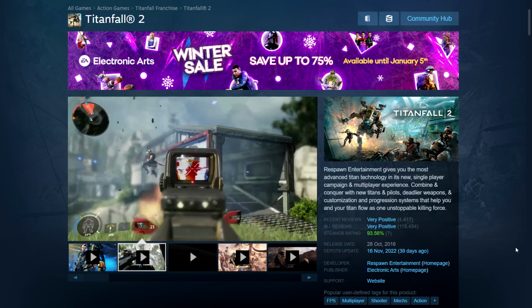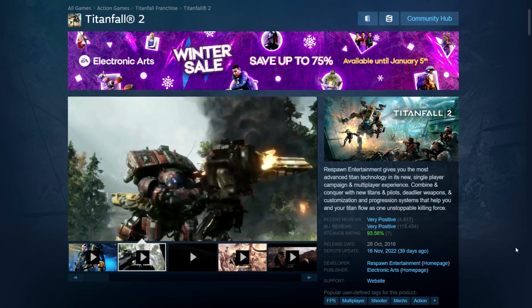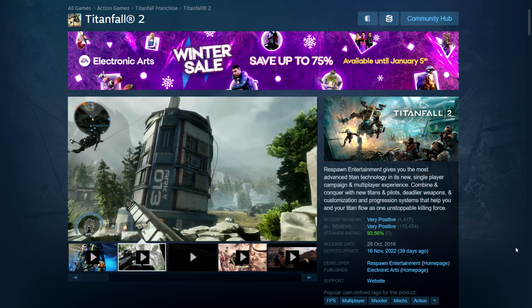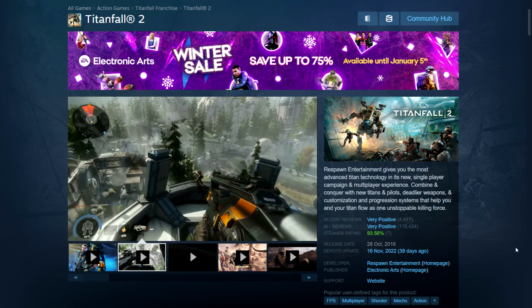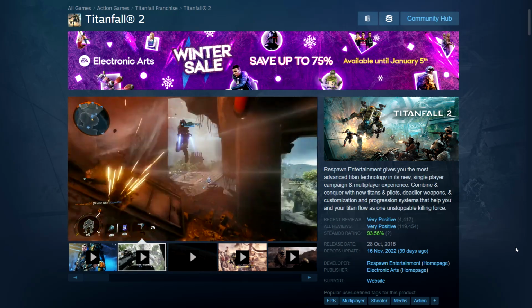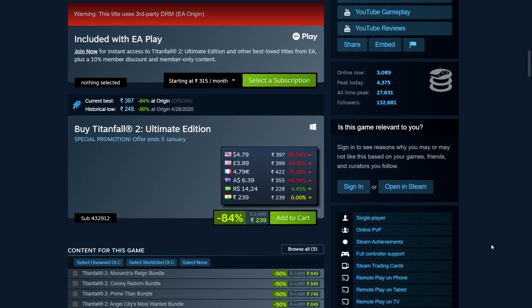One of the best FPS campaigns in recent years is from Titanfall 2. The multiplayer aspect isn't great these days. It is a good game, the core mechanics are great, but the servers are not great, lots of cheaters, etc., and the player base is dying. But the campaign is wonderful. 5-6 hours roughly. You have your own mech, great story, futuristic setting. So this is 84% off, 239 in India, $4.79 and £4.